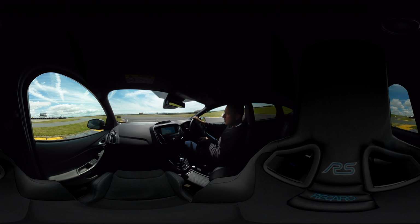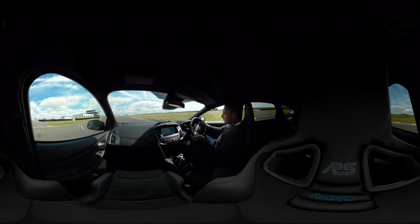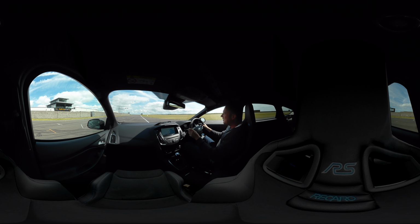Into here, in towards the apex. Early on the gas again, look. And sideways over the curbs. Love it.